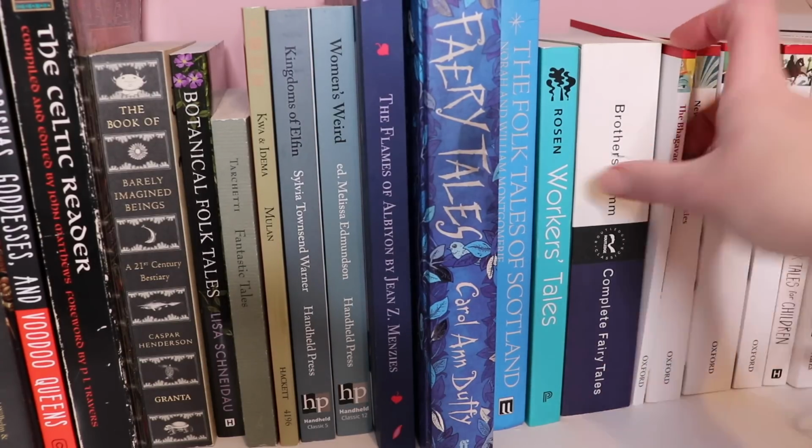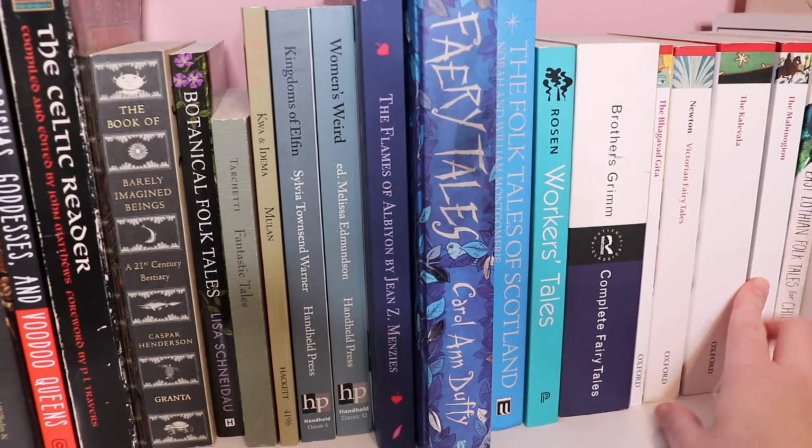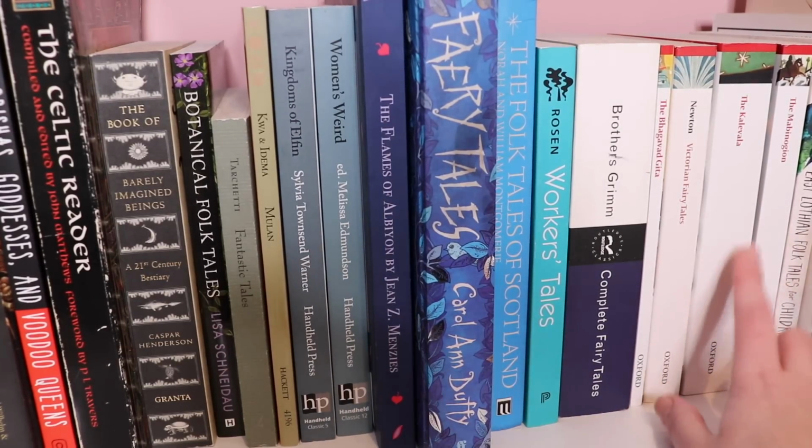Behind my little fairy door there, we've got some more Brothers Grimm. We've got some collections of Hindu myths. We've got some Finnish mythology, Welsh mythology, all in the Oxford Classics editions.